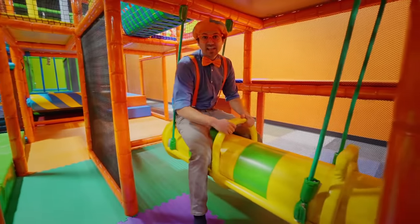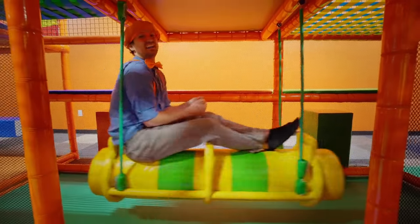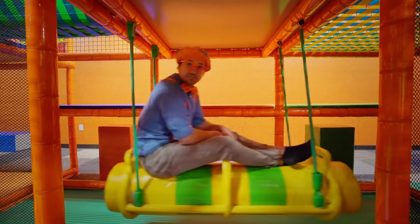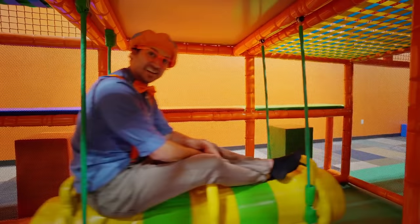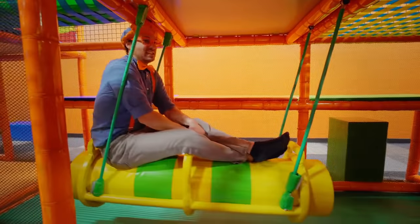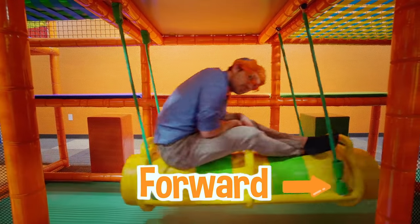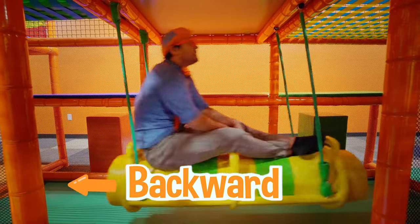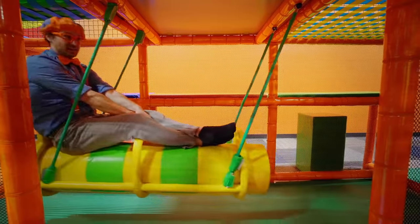Whoa, look at this! It looks like a swing! Whee! This is so much fun! It's kind of relaxing. Oh, have you ever been on a swing before? Yeah, like at the park, the playground. Yeah, they're really fun. See how I'm keeping my momentum by leaning forward when it goes forward? Forward, forward. Now I'll lean backwards. Back, forward, back, forward.